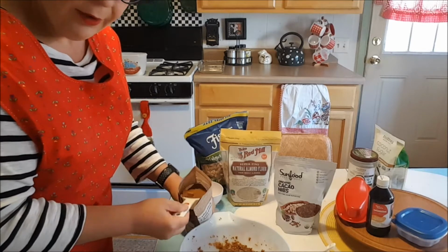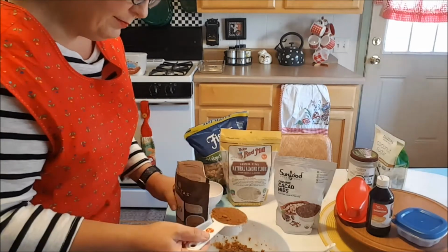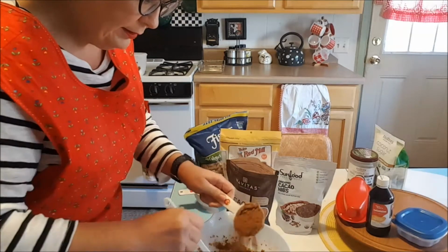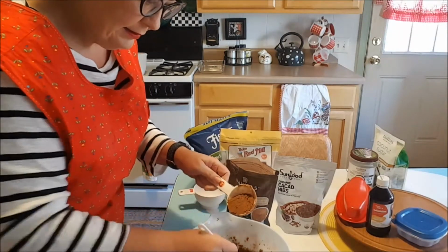if your cocoa powder or almond flour are at all lumpy, sift it. Mine are fine. That's only a 1/4 cup, but it's easier to get it in the bag, so I'll do 2 of these.